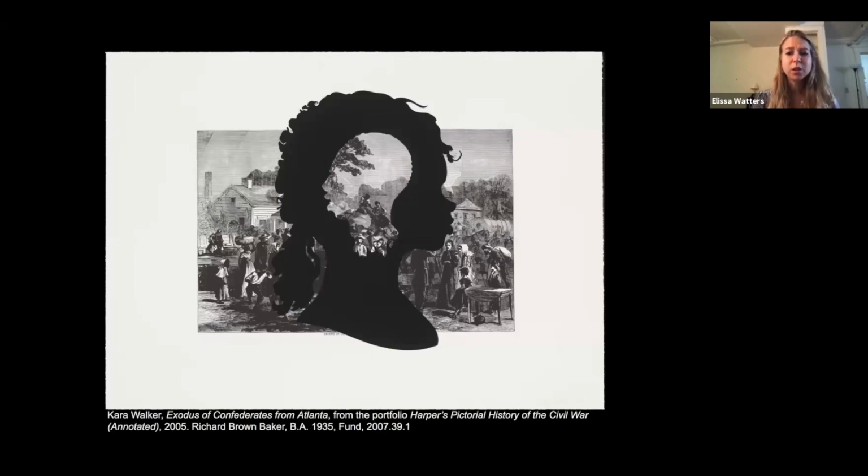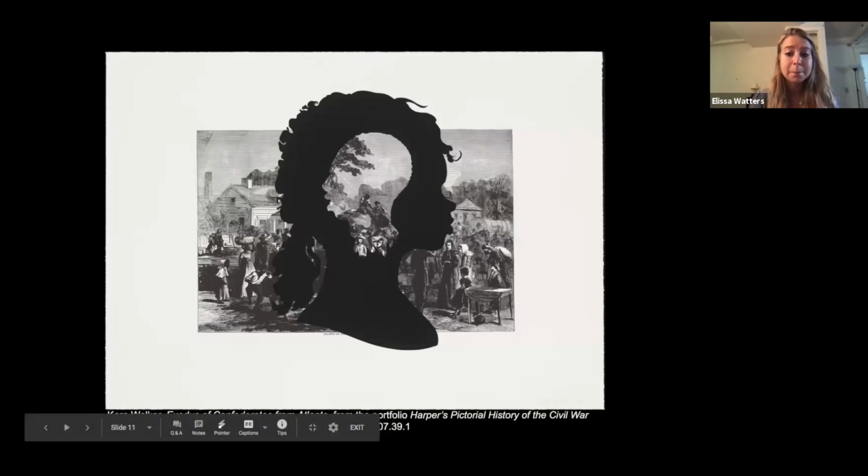This print visualizes the layered nature of history, both personal and societal, and encourages the questioning, critiquing, and rewriting of historical narratives so that they convey a more complete story that reflects the different perspectives and experiences of the many peoples involved. With that, I'll hand it over to Jenna to discuss Carrie Mae Weems' work.